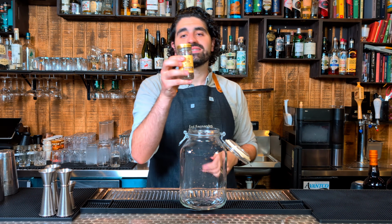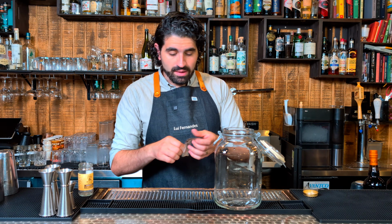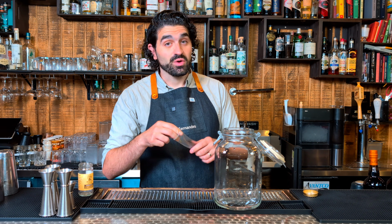So the first thing we're going to do is get some fresh Madagascar vanilla bean. Real vanilla, not imitation vanilla. Come on guys, we're using real ingredients here. So you're going to grab your vanilla bean, and if you've never worked with vanilla bean, it is amazing. It's expensive, but it is amazing.